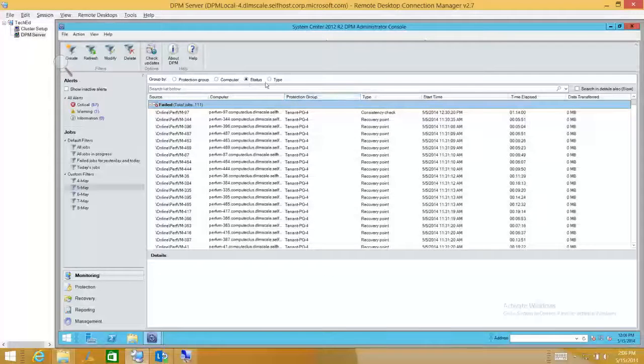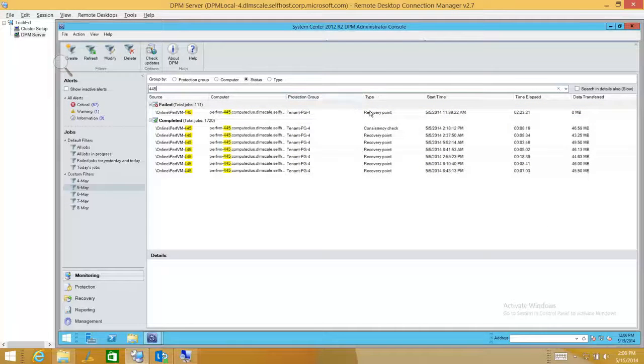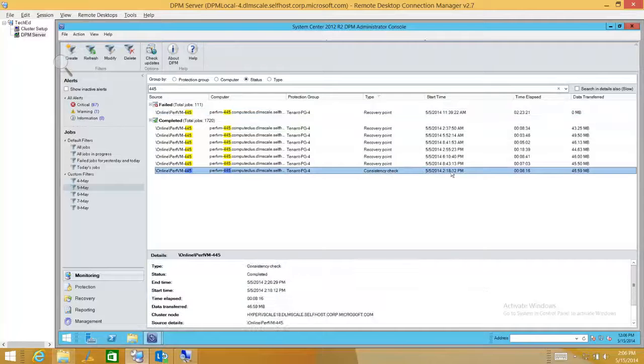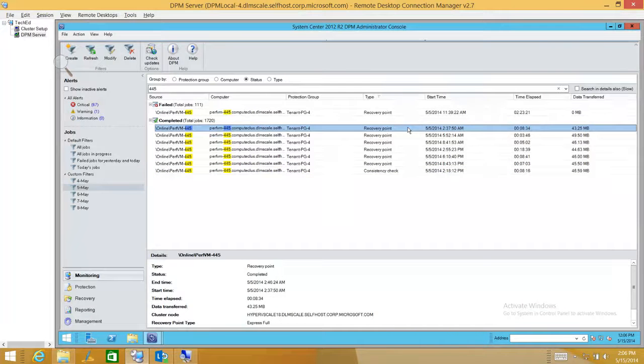So let me pick a virtual machine. So you can see at 11:30, when it ran the backup job, it actually failed. But it retried the consistency job at around 2:18 p.m. automatically. Nobody had to have any manual intervention in this process. So if you look at this particular virtual machine, you actually got all the 8 recovery points here.